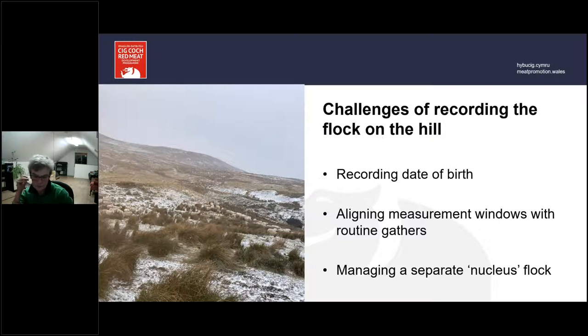Another thing that, again, takes a little bit of time to work into flock management is aligning measurement windows for the key weights, like an 8 week weight, with actually routine gathers of the hill. And they don't always coincide comfortably, particularly when there are common grazings on hills and it's very much a group effort doing a gather of the hill. So again, that's one of the things that we just have to work through and try and find ways that we can get around that. But again, most flocks can achieve it.